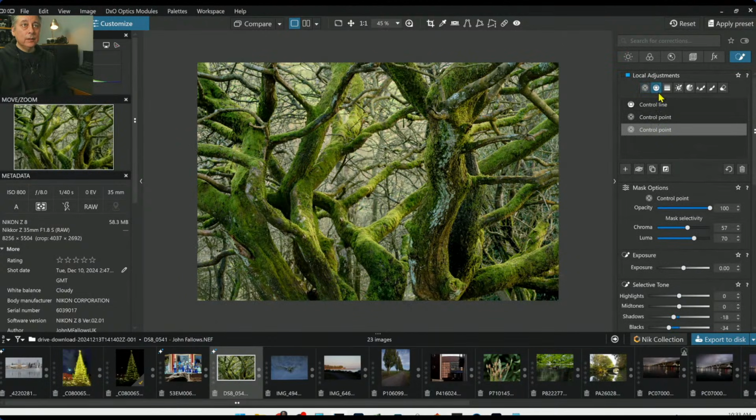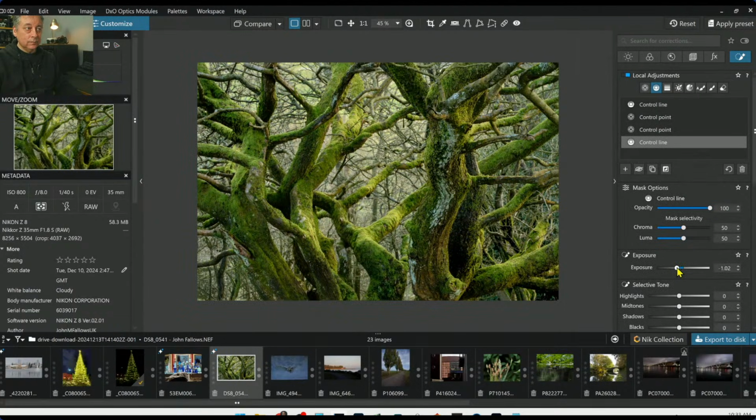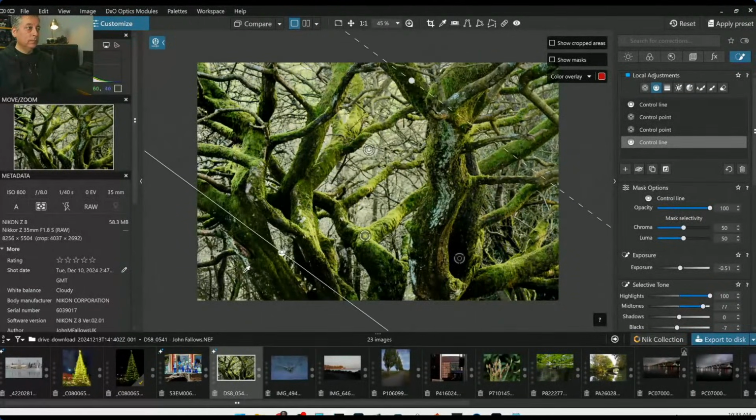All right. What I'm trying to do is just make the scene a little more dynamic and make the light just a little bit less even. I don't know if I can come up. Maybe about there.